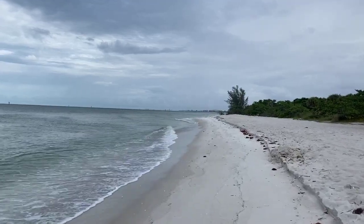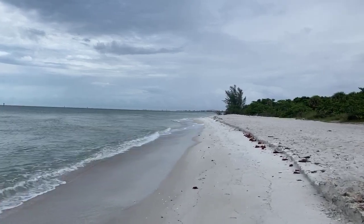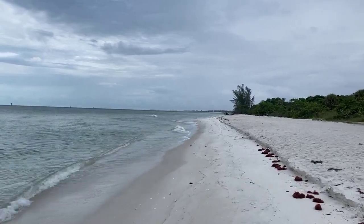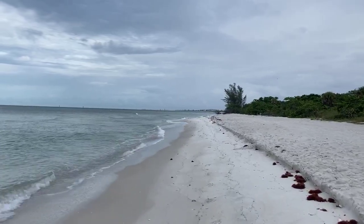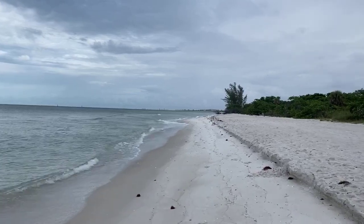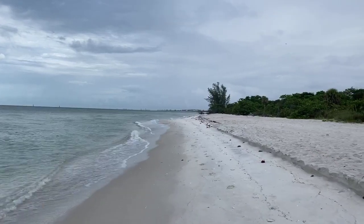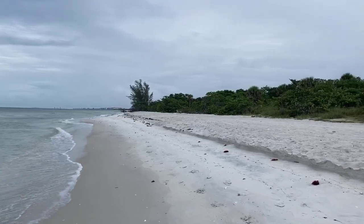I'm curious what it looks like up at Wiggins Pass. That beach was taking a pounding there up at the point yesterday as that tide was going out. It was just washing the beach away. We saw big chunks of it just washing away yesterday evening. Curious to see what it looks like up there. You can see here some fresh erosion along here too. See this ledge?